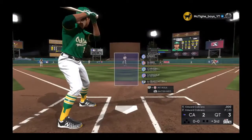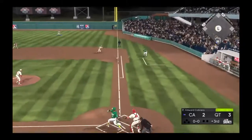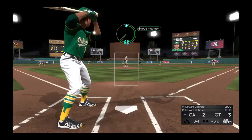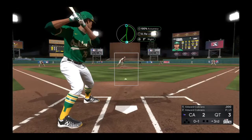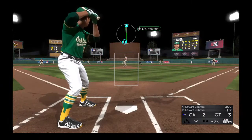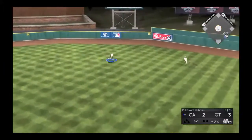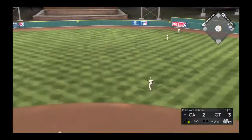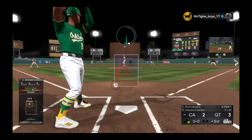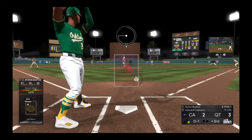Leading off the inning, it'll be Edward Cabrera, and they could use a spark from him here. Timing just a tick off there as this one's fouled off to the right. And here's a curveball in the dirt that time for a ball. 1-1. Liner toward right right center. And the pitcher's got himself a base hit. Here's Byron Buxton now. Fouled off. 0 for 1 here in the early going.